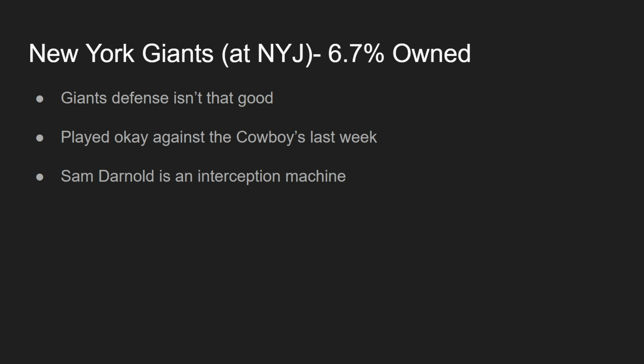The Giants' defense may not be good. They may have played okay against the Cowboys last week. I mean, okay is a bit of an overstatement. They got like 1 pick. They made Dak look stupid at the beginning, and then Dak bent them over and fucked them right in the ass. But this week, they get the New York Football Jets, and we know something about Sam Darnold.